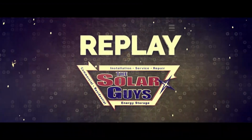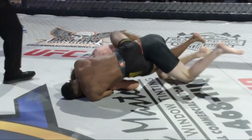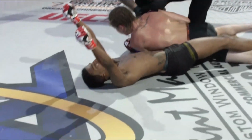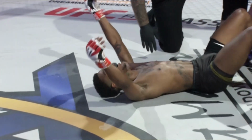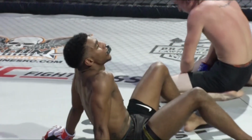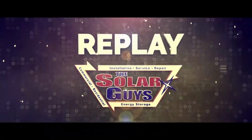Check this out right here. We're going to look at this replay right now. And Tyree Robbins swept over, took the back, and immediately sunk in the rear naked choke with his right arm underneath the chin, locked it with his left arm, and squeezed, and it was too unbearable for Pennock right now. What a beautiful display of jiu-jitsu right there.